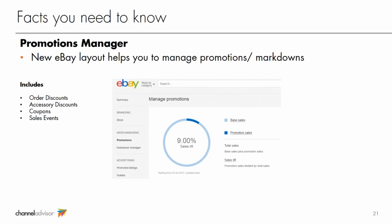Markdown Manager has been around for a very long time, and it's a tool that many sellers have used over time, but it has a couple of little disadvantages, the main one being that if you have a product that is currently on a Markdown Manager promotion, you can't revise that listing. If you send through a revision on that listing, the Markdown promotion will actually end on that listing, and if you happen to revise all your listings, your promotion is gone. So Promotions Manager doesn't suffer the same problem, and it's a little bit different in how it offers promotions, but they are nonetheless very good.